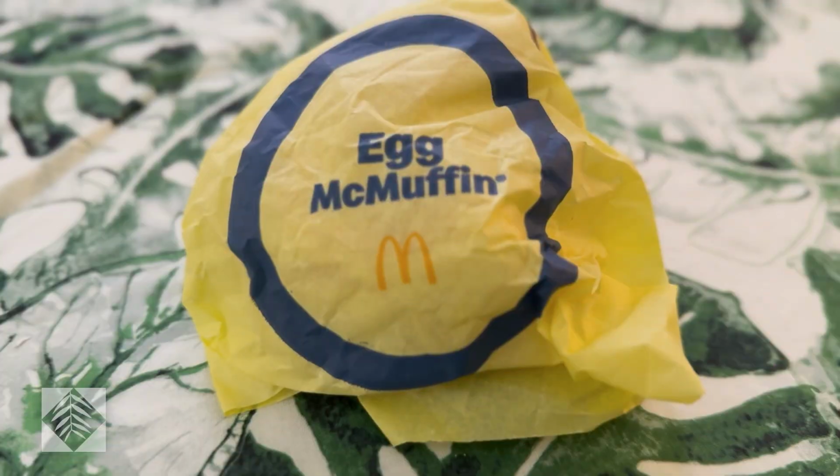Now I'm gonna go to the spicy Egg McMuffin. I don't know why it took so long for restaurants to put an English muffin around meat and serve it up as a breakfast sandwich.